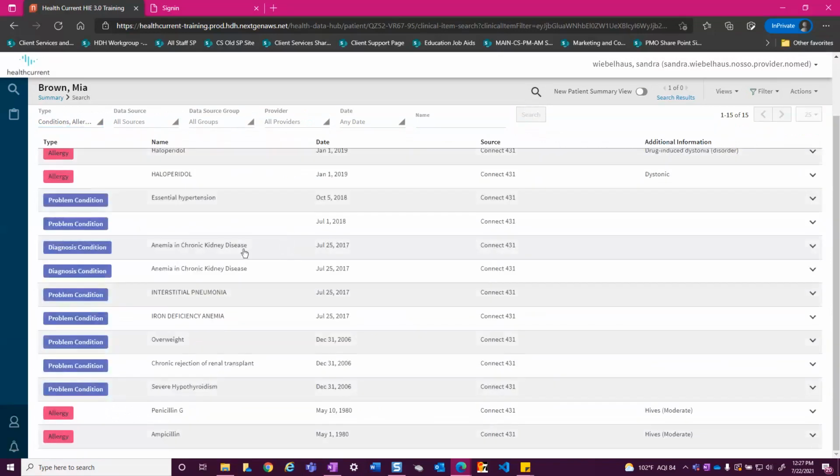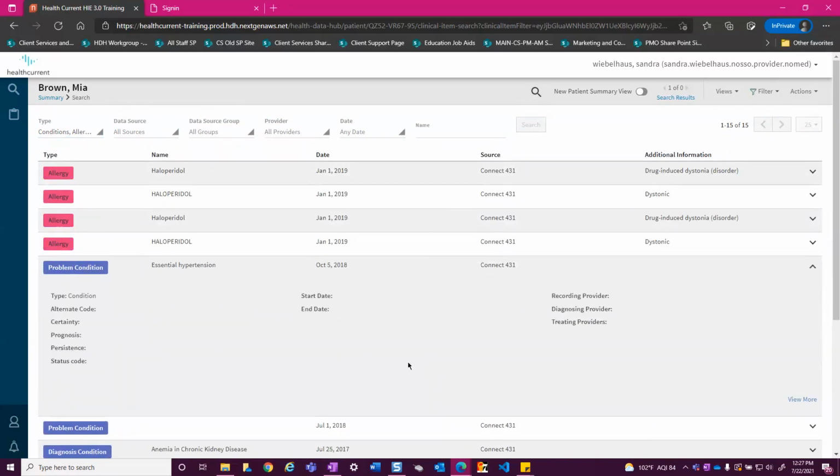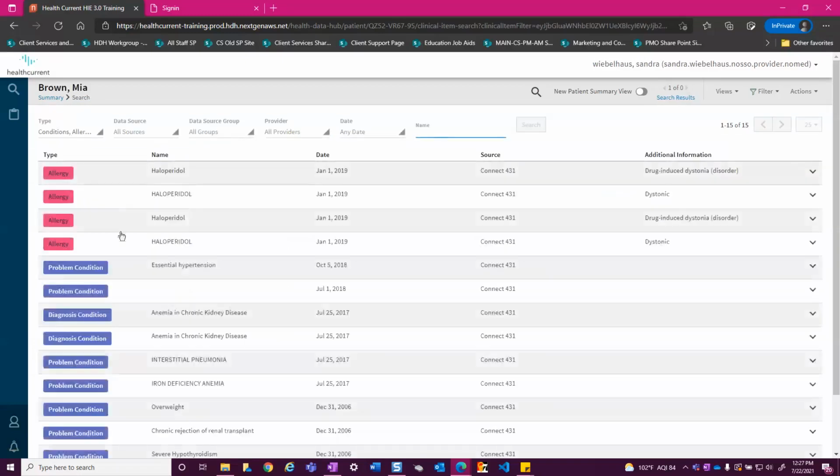button. And then you're able to focus on, okay, they had this problem. It was diagnosed at a certain location. And they have little collapsible panels now. You can do the view more, and it'll actually take you to that encounter, which will give you more information. I do want to put a disclaimer. We're in a test environment, so it's not as robust. You can go back to the search feature here, and you're able to continue to look for more information.